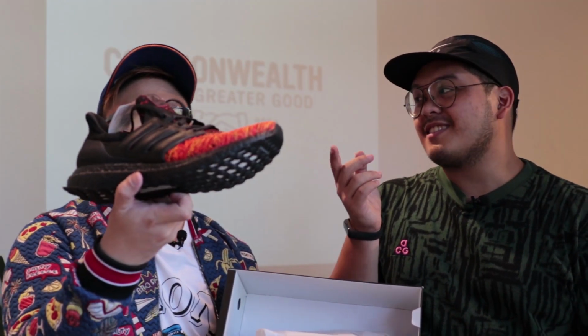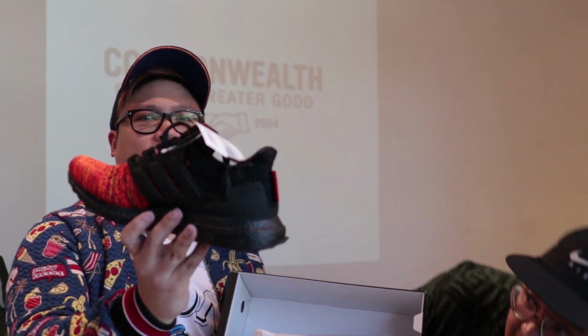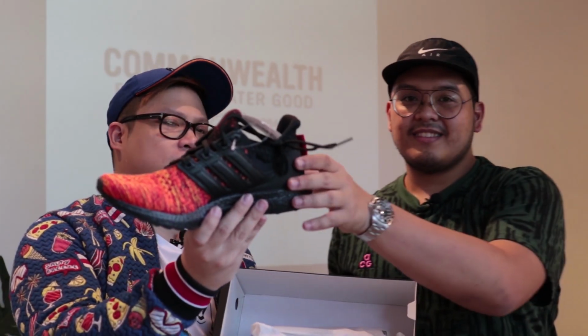So, me and Colin definitely agreed on this as being the top pick out of the 6 colorways. Yes. And this is gusto ko yung may ganun. This is the Game of Thrones Adidas Targaryen Dragon. So, look how beautiful that is. Straight out fine.